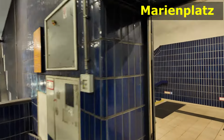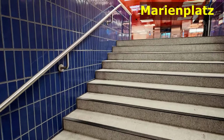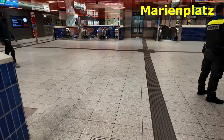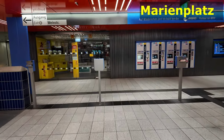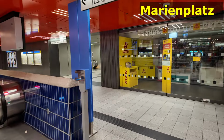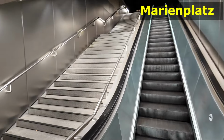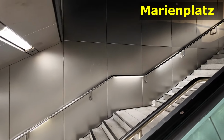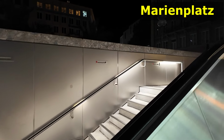Looks like we're taking the manual stairs. Okay, I think Ausgang this way. You reckon? Yes, they are. Oh, thank goodness. So we are at Marienplatz. We're about 12 minutes walk away from the hotel.